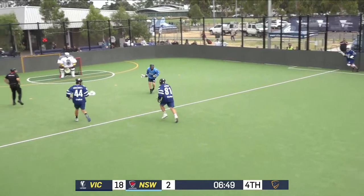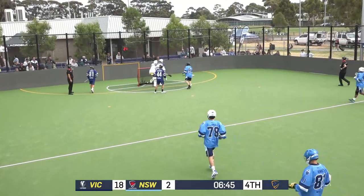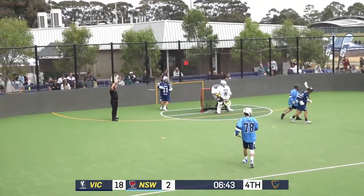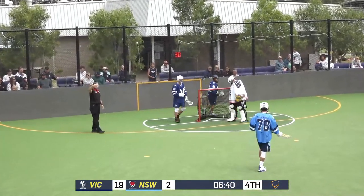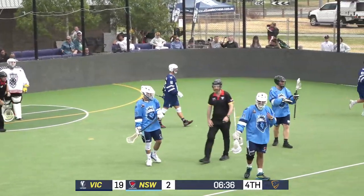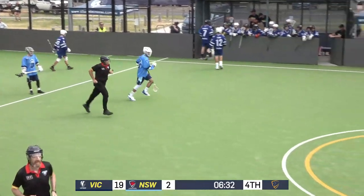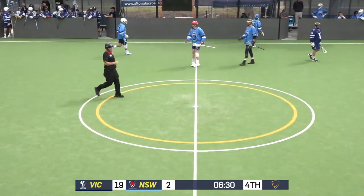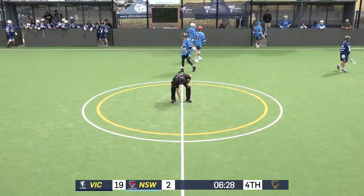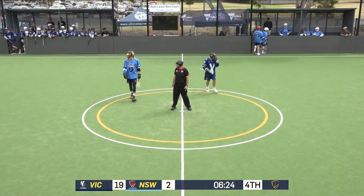Ball coming back the other way. Freeman with the ball in his stick. Looks over. Does the unselfish thing, gets the assist against his name, and Pumba finds Lucas Parsons Quintiao, who sticks one in the back of the net, and that is his first of the day. And Victoria out to a 19-2 lead.